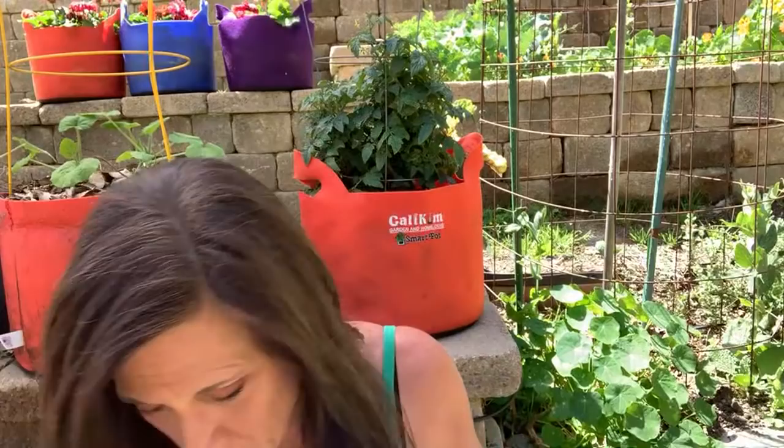But this year I'm using a new product that I'm really excited about that I've actually heard has worked for many years. It's a copper fungicide. This is an organic product as well. And I see people there talking about copper fungicide already. So yeah, this is something that you want to spray on your plants as soon as they are planted.